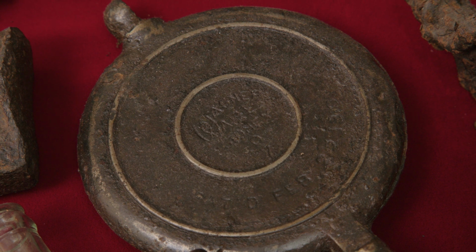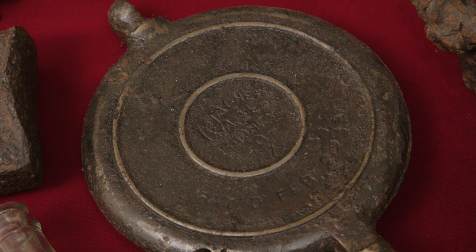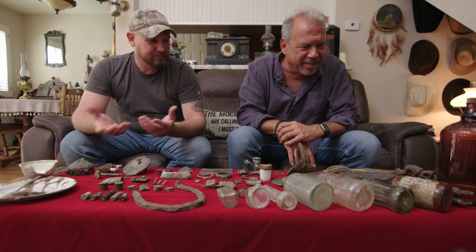This is a waffle iron over here. That is a waffle iron. So, you know, Slater's Sunday morning breakfast, making homemade waffles. Can you date that? It's got some markings. It does have a date on it of 1910, so that would have been a manufacture date. So, you know, who knows how... When they got it. Right.